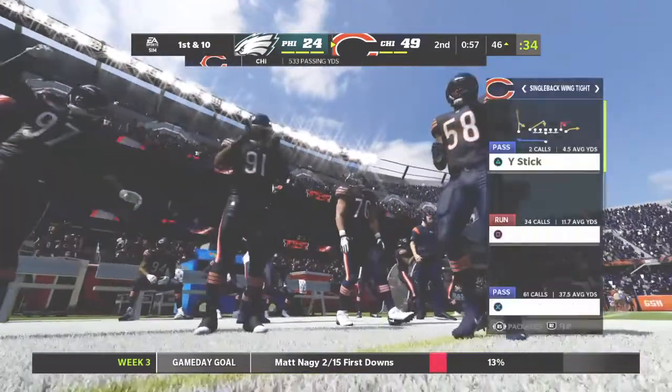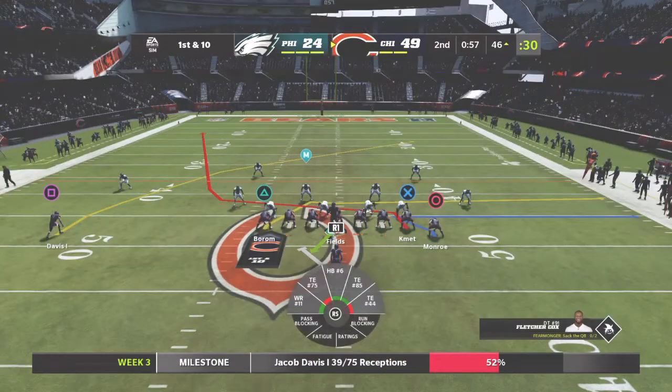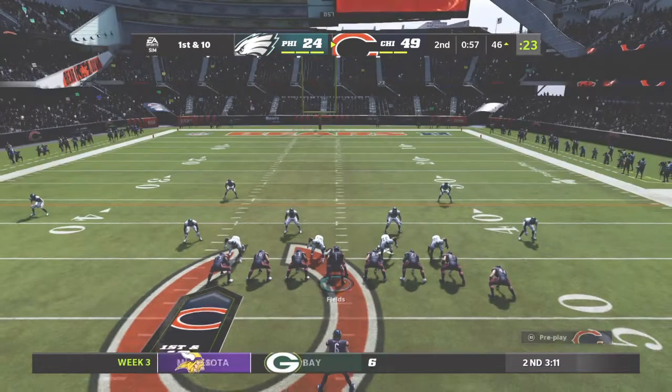38 yards. Already over 1,000 yards receiving this season. That catch is just going to add to his total. Certainly not resting on his laurels. He's trying to continue to gain as many yards as possible and continue this big season.